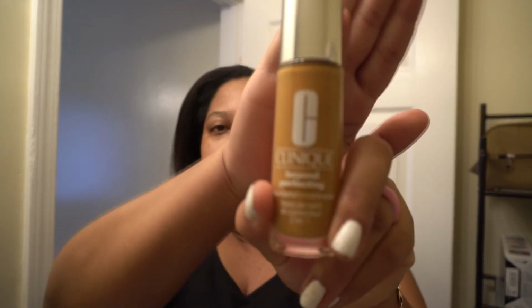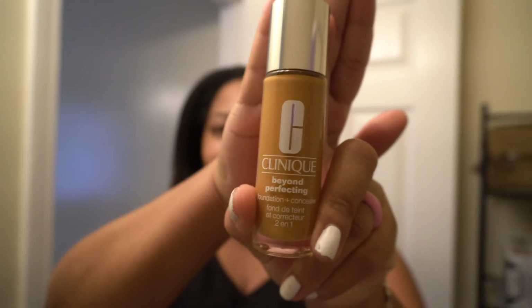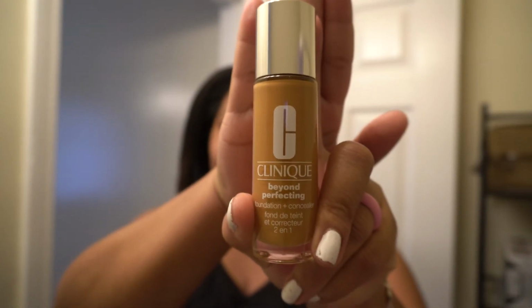But one of my friends, Kayla, sent me this other video that Adrienne from The View did, and she used this one, so I decided to try it. It is by Clinique, and it is both a foundation and a concealer. So this is going to be my first time trying it. It's supposed to give you full coverage, but I'm just going to use it in a few spots because I'm not really going anywhere special. So we'll see how that goes. Oh, look at that.